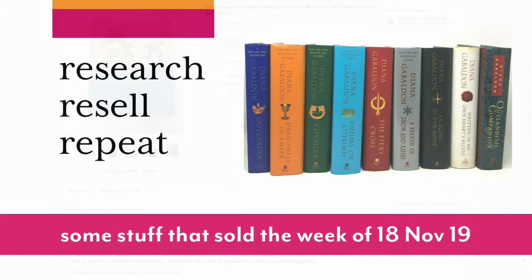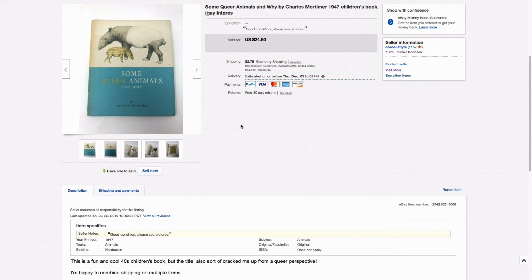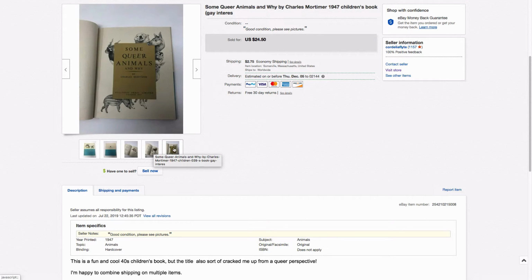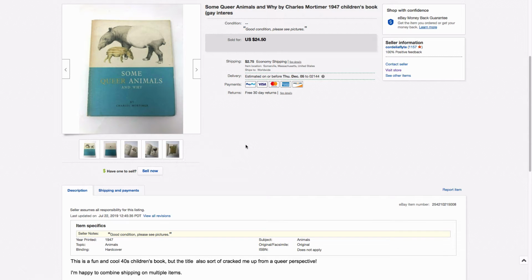The first thing is a children's book from 1947 called Some Queer Animals and Why. And for some reason, the title of this book totally cracked me up. And I thought some queer person might also find it amusing. I don't know if that's why it was purchased or if they just liked the book, because the book is also cool in and of itself and its original intention. It has unusual animals with illustrations. So that sold for full price this week.